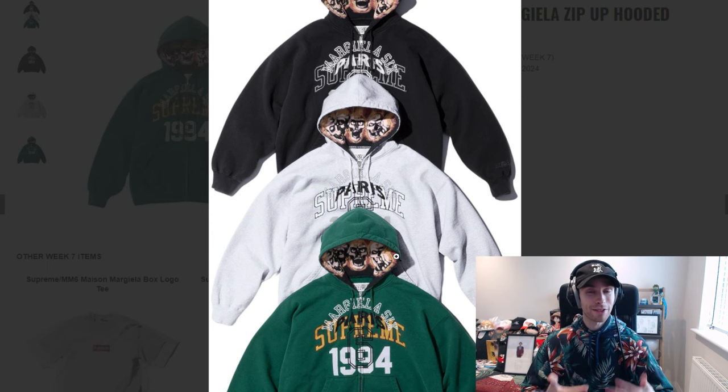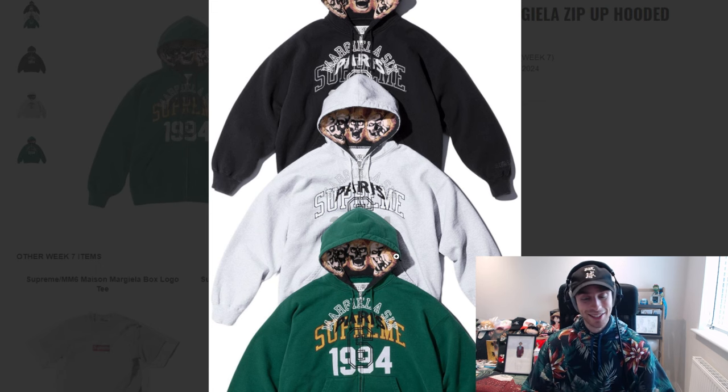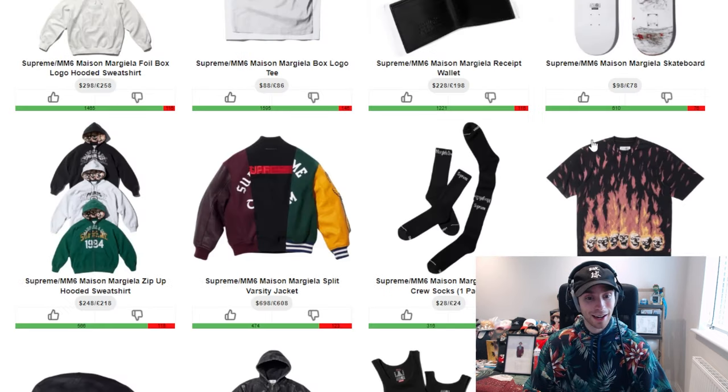Sometimes when they release pieces with several colorways, the text on it just doesn't really work, and the colorways chosen don't blend. And with this, it does. It's perfectly fine. So yeah, any of the colorways are great. I'm a fan of it.